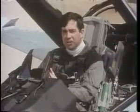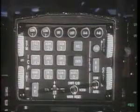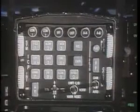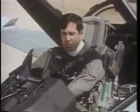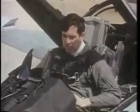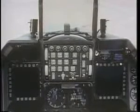Directly below the HUD is the integrated control panel. It's placed for easy upfront access to the navigation computer, radios, and the forward-looking infrared system. On both sides of this are two independent multifunction displays. They provide weapon and sensor control and large format displays of air-to-air and air-to-surface radar information, various sensor imagery, weapons and stores management data, as well as built-in test data.